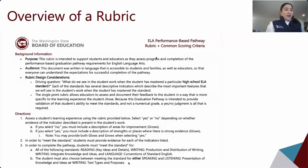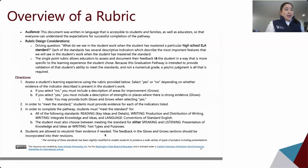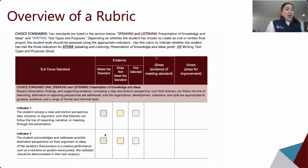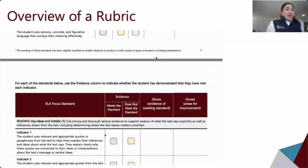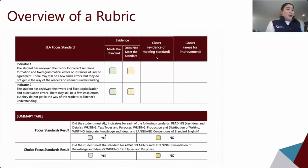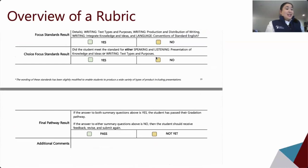Here is an overview of one of the rubrics. This is for the ELA performance-based graduation pathway. You'll notice that it starts with background information and shifts quickly into directions for the educator. And then after that, there's space for the educator to mark off the evidence that they see that meets each standard or that doesn't meet each standard, and provide students with glows or grows to support them as they move forward. And it ends with a summary table where they can help students see where they either have passed the graduation pathway or where they maybe need to focus their efforts if they would like to resubmit.